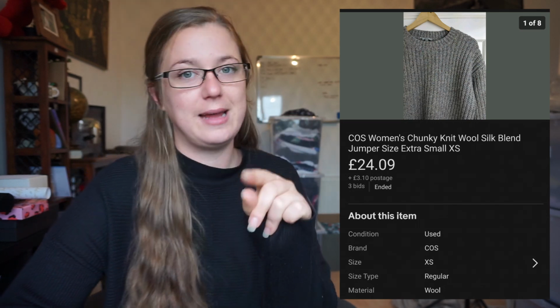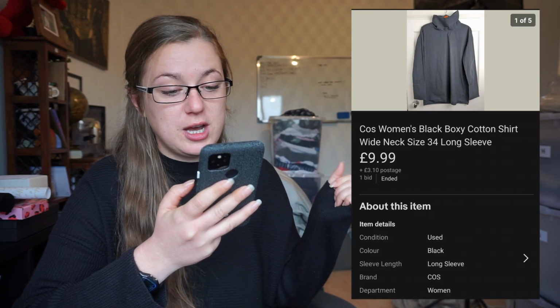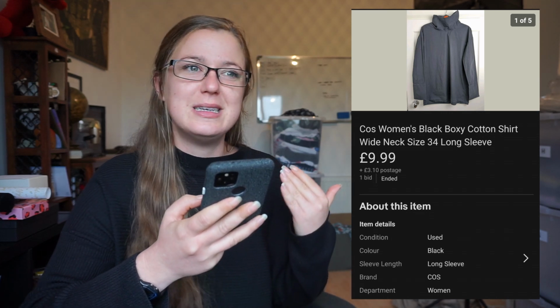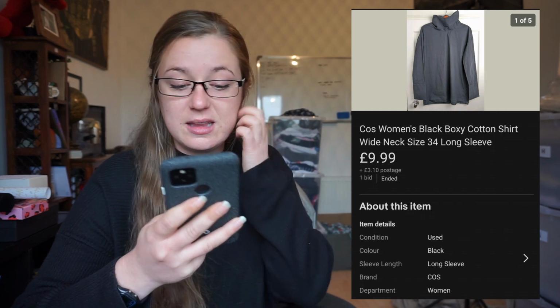So I've also been introduced to the world of COS, and that brand, there's a wasp on my window, go away. One hell of a brand that is, if you can pick that up. I sold this chunky knit wool silk blend for £24.09. Shockingly, this black boxy cotton shirt from COS didn't go till its 4th round and only sold for £9.99, but it was super unique. But it was just a black shirt at the end of the day. It had a super unique neckline and everything, but there we go.